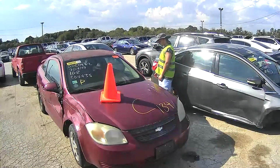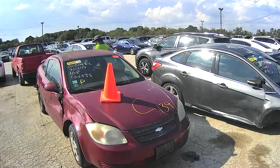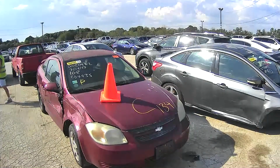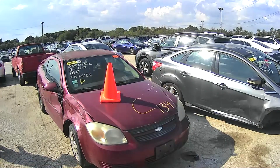All right, folks, this last vehicle is lot 134, a 2008 Chevy Cobalt, folks. This is a 2008 Chevy Cobalt. 3 and a quarter, now 3 and a half. I'm 3 and a quarter, now 3 and a half. Bid 3 and a half, now 375. Bid 375, now 400. I need 400. 375, now 400. Bid 400, now 4 and a quarter.